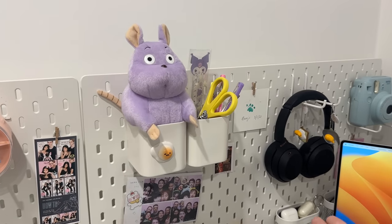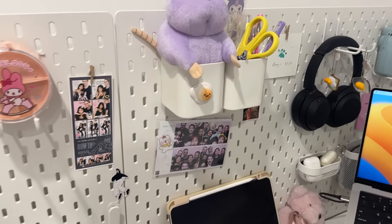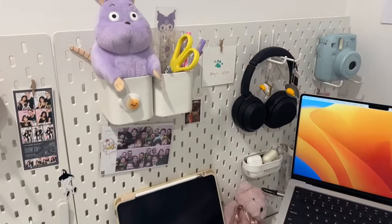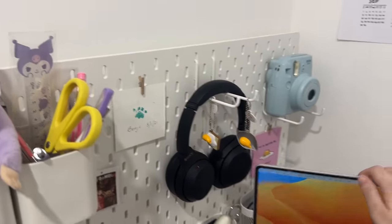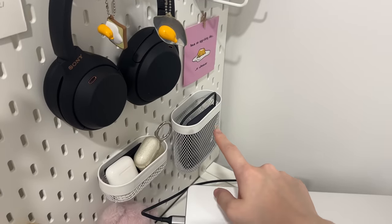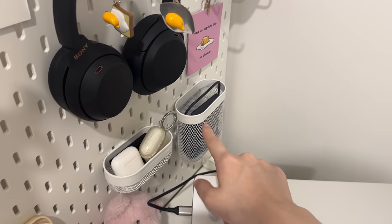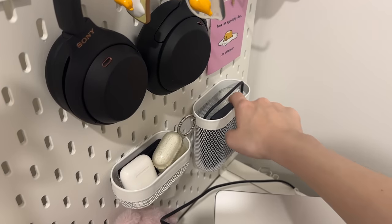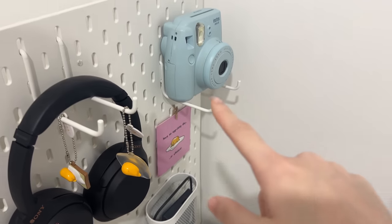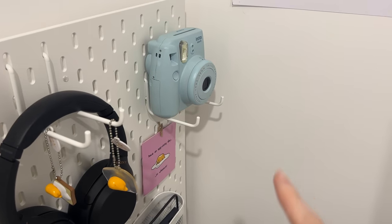My headphones and AirPods, and if you notice, I do have my wired earphones as well. It's really good for when I need to edit and I need to do it quickly. Over here, if I close my MacBook, this net basket is where I have my hard drive. It's really convenient because I can just hook it up from here straight to my MacBook. And our Polaroid camera, that doesn't work, but it is very pretty.